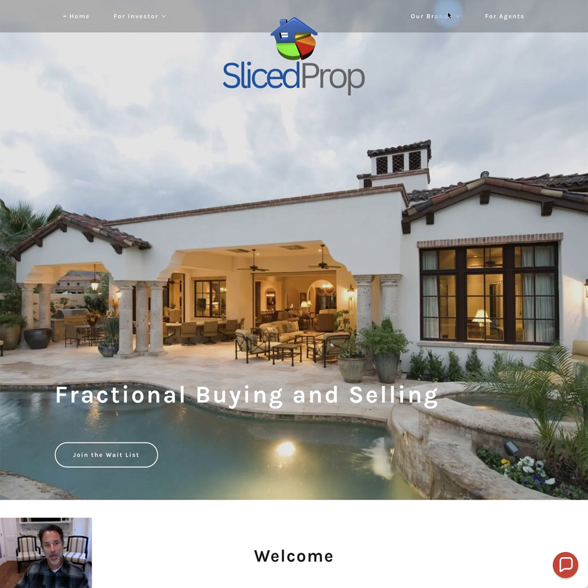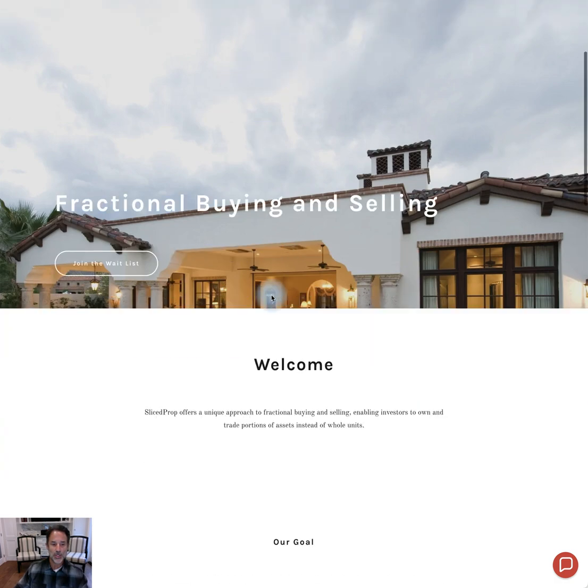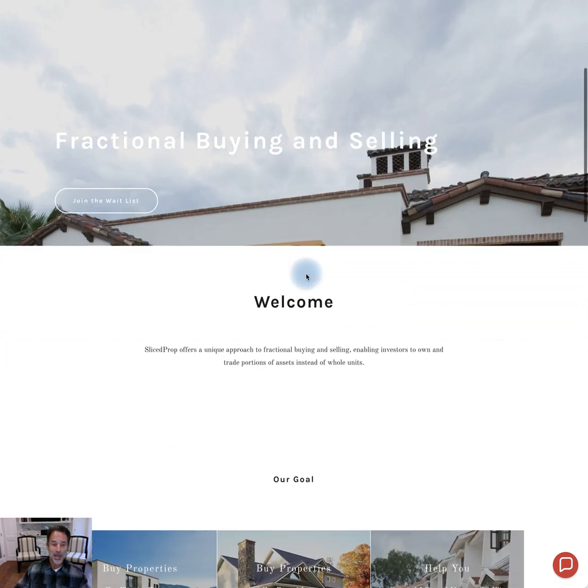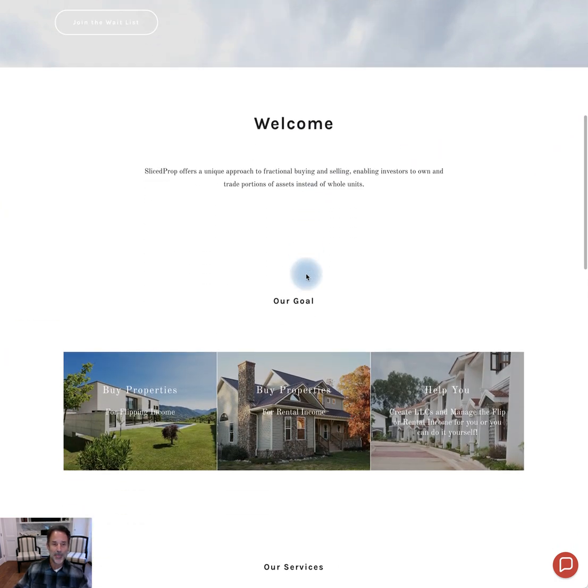Hi, Rob Lukey. I'm going to talk about Slice Prop and what that looks like for investors. So it's fractional buying and selling, both in the foreclosure market and also in the regular market. It's typically going to be a passive approach.